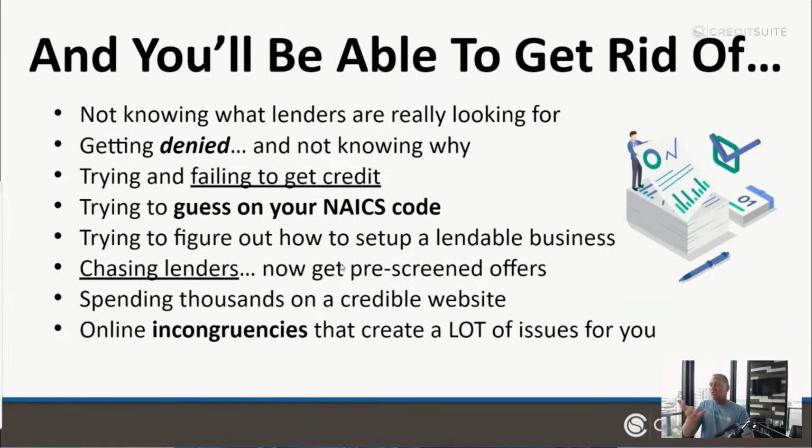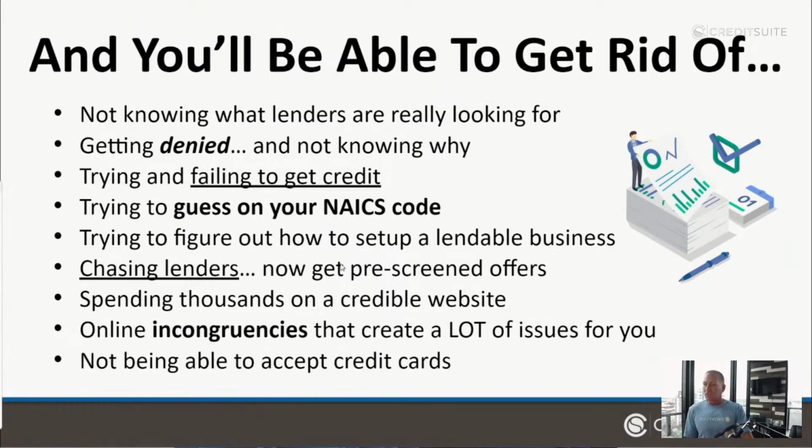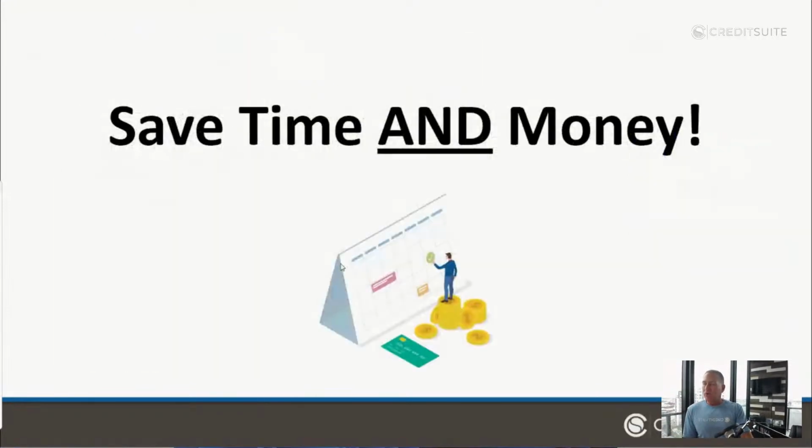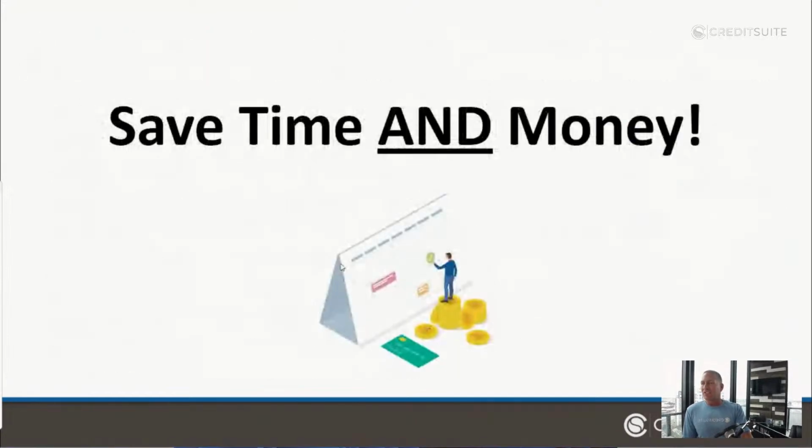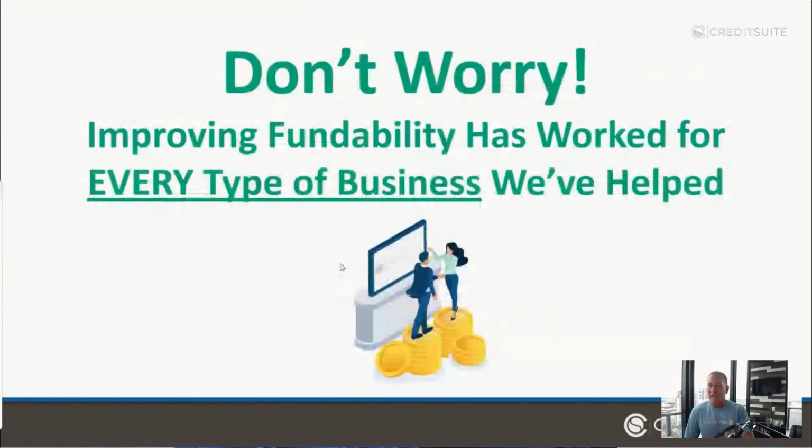Online incongruencies get you caught in the fraud trap, where lenders think your application is fraud because the information on your application doesn't even match everywhere it's listed online. Not being able to accept credit cards. All of that is solved just in this fundability framework itself, and it saves you time and money. And again, improving fundability works for every type of business. It doesn't matter what industry you're in.